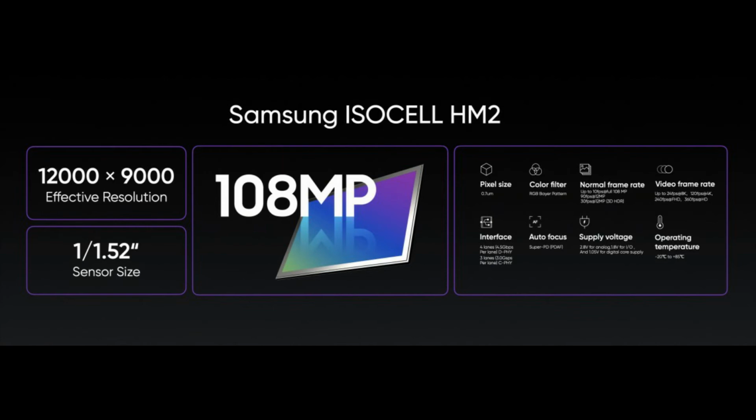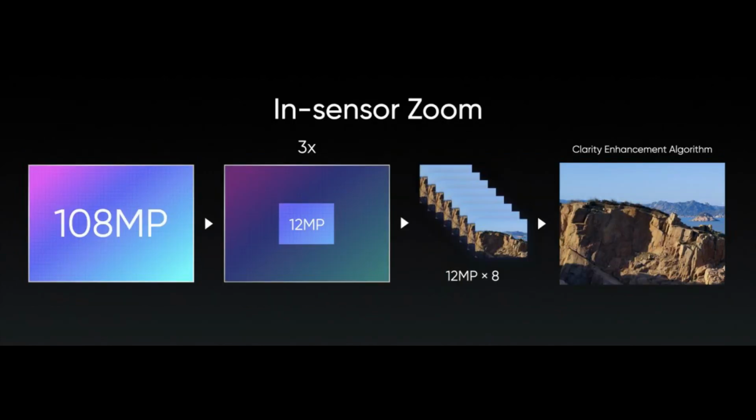The sensor also natively supports zoom up to 3x. Since only 12MP of the full sensor is used, the phone has enough processing power to snap 8 frames and merge them into one final image. According to Realme, the end result is better than a photo from a camera with a 3x lens.